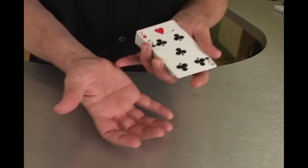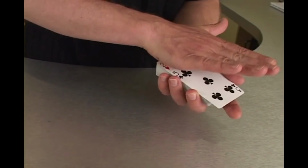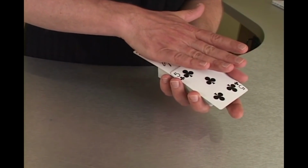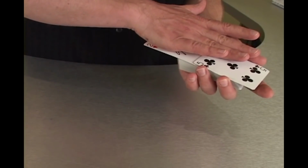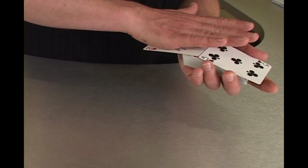Then the heel of the hand, okay, contacts the two, and with my fingers closed, I'm going to slide back until, and I'm going to push down on the end of it so that I'm going to feel when it clears, okay?